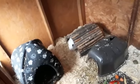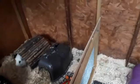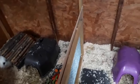Yeah, this is kind of just the cage now. I really like this in the middle here because they can see each other, and it was so much better than what they had last time. And they have so much more space now, which is really good. I think Pipkin might be eating. He's eating a little piece of carrot in there. And it's Timothy.